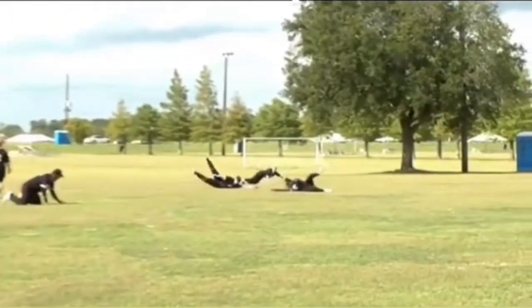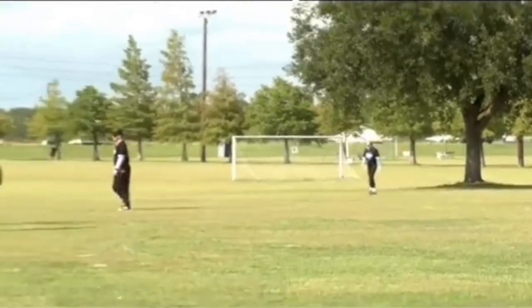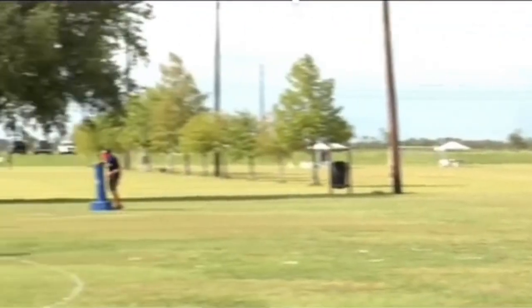And a hard line drive, center to the left, bounces off. Oh, past Liam, out on the third, and he is going to be safe. And right past Liam, out in left field for the Archers.